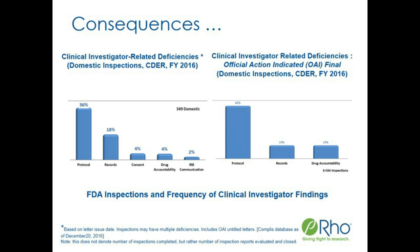The percentages change year to year, but the buckets or the categories are pretty much always the same. On the right side of the screen, you'll see the official action indicated for fiscal year 2016. And of these, again, non-compliance with the protocol, the investigational plan, is consistently the number one finding when the FDA goes to the site and must take official action.